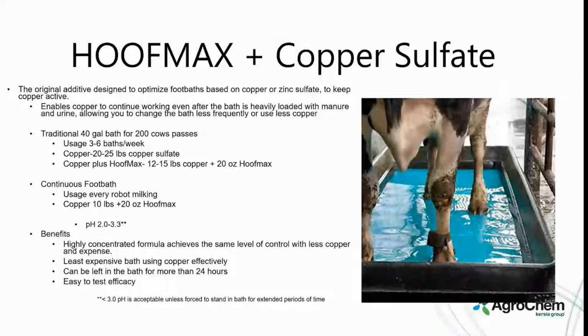So if you're going to run copper in your foot bath, I would absolutely recommend running an acidifier, and running a good acidifier. Don't price it by the barrel, because one barrel might tell you it's going to be $200. The next barrel might be $400, just giving ranges, but you might have to use 2 or 3 times as much. Use a good acidifier that has buffers in it. You want buffers in your acidifier.